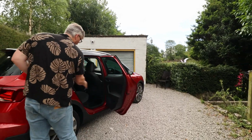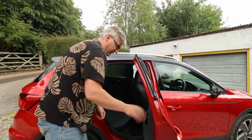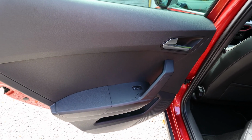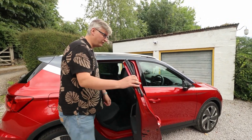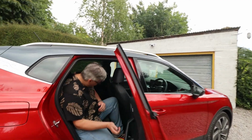The door opens nice and wide, and this isn't a bad opening either. Yeah, hard plastics once again, and no coloured insert. You've not even got a padded armrest. I am sad to see there's not one of those, to be honest. You've got an electric window and a decent door pocket. Climbing in though, well, no problem.